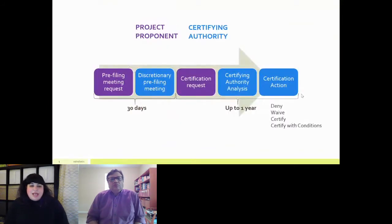So let's look at the primary area where certifying authorities are involved in the 401 process. For much of the process, the project proponent and the certifying authority are the two main actors. The project proponents are the folks who are often called the permittees. In the 401 rule, they're called the project proponent. So they're the folks that are coming to you with an action.